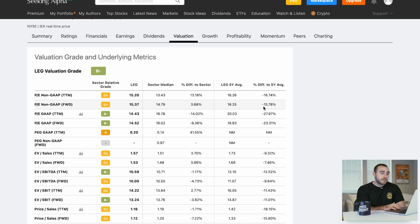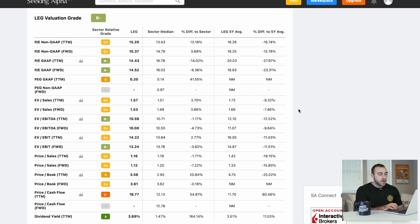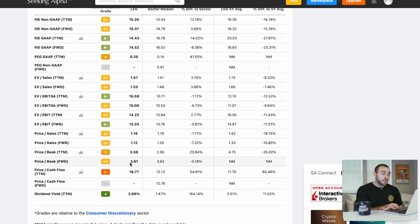And then this also happens to be 15.78% lower than the company's 5-year average PE ratio, which is no surprise because like we saw, guys, the share price of this company is coming down. And when that happens, you can expect the PE ratio, the price to book, the price to cash flow to come down as well. And with that said, guys, moving on, price to book right here, forward price to book is 3.61. Ideally we'd like that to be between 1 and 2. However, as far as price to books go, we've definitely seen higher, guys.